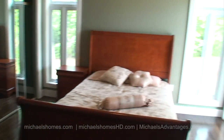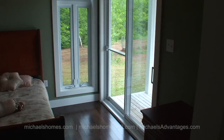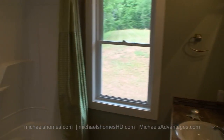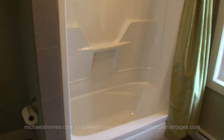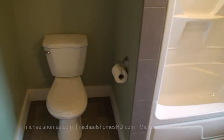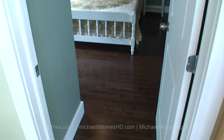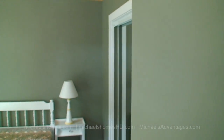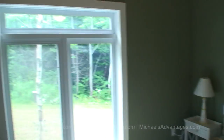Lots of closet room, private sliding doors to the deck. We have a main floor bathroom with a stand-up shower, bathtub, toilet. We have a secondary bedroom on the main floor. Again, lots of closet space, nice big window.